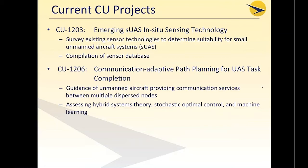The first project involves surveying all of the existing sensor technologies that are suitable for deployment on a small unmanned aircraft system, and compiling a sensor database with extensive information on the different sensing technologies that can be accessed by the IAB members.